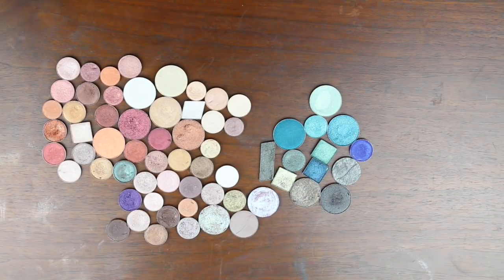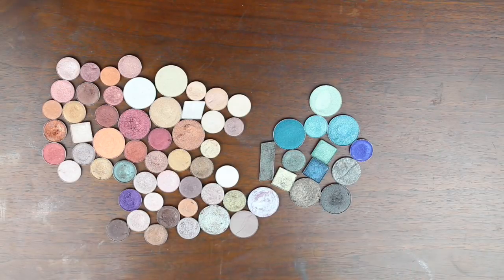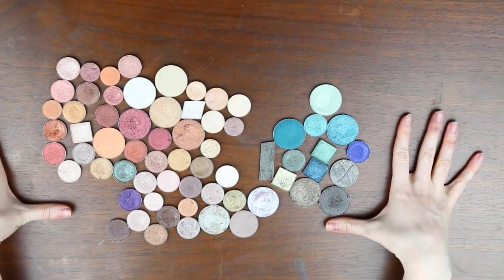I'm keeping them all! No, just kidding. I feel like mattes, I think of them as more utilitarian for me, whereas shimmers are more exciting. They're like the candy of the single eyeshadow community. So it's gonna be harder for me to decide to part with some of these.